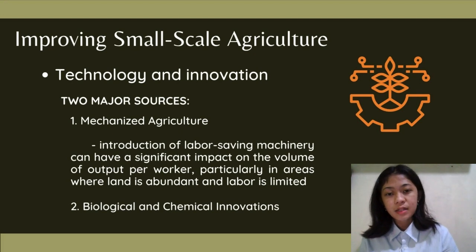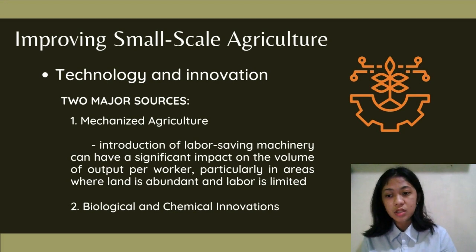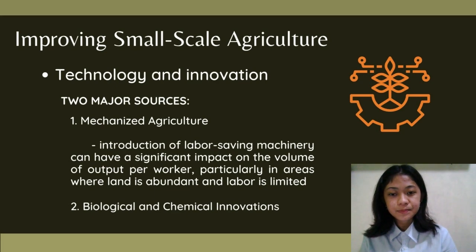First is mechanized agriculture. This introduces labor saving machinery that can have a significant impact on the volume of output per worker, particularly in areas where land is abundant and labor is limited. So, for example, a man operating a machine can accomplish in a short amount of time what can only be achieved by multiple workers using traditional methods.